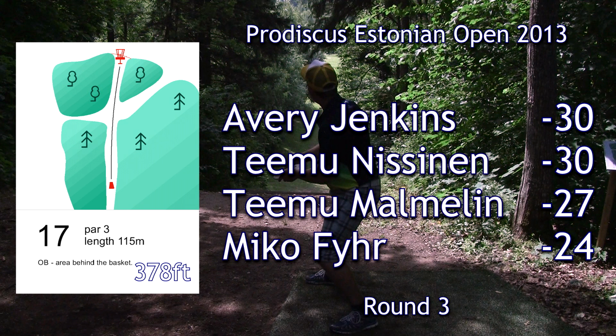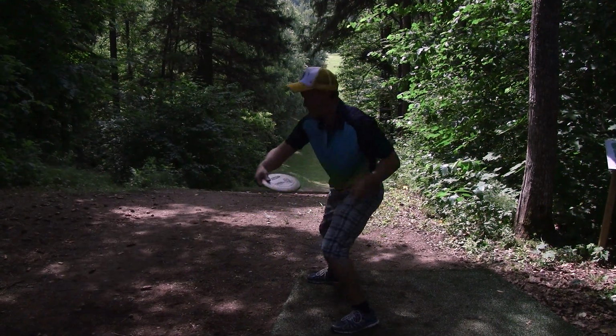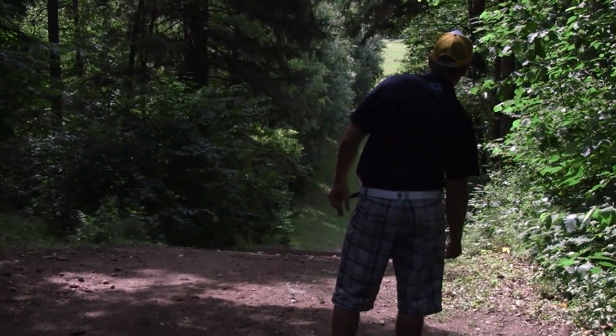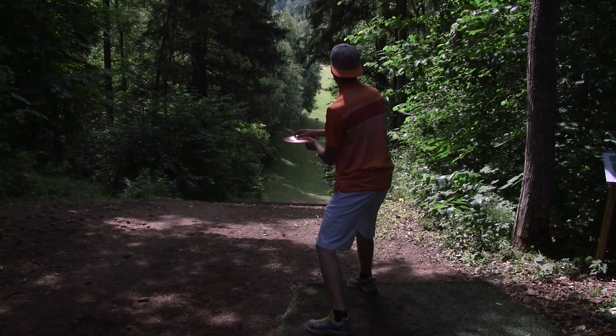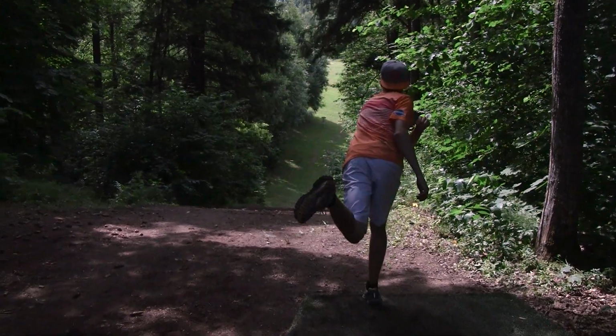Yeah. And we're still tied, and we're on hole 17, par 3, 115 feet. Downhill and then slightly uphill at the end with a pretty narrow fairway. It was just some nasty rough. Oh, yeah. Ooh, Miko's faded out a little early. He didn't go too far into the brush, though. That brush is nasty. Isn't it?